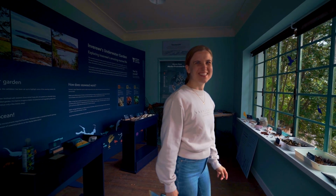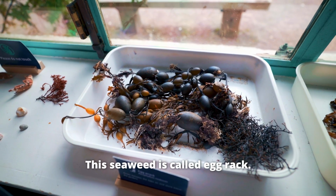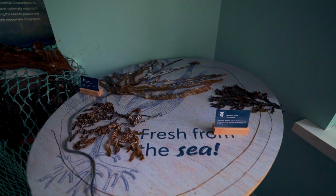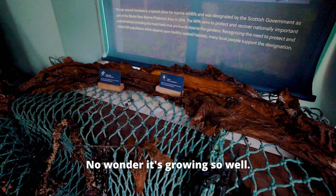Strong smell. Oh, this is cool. All the different types of seaweeds are on display here. This seaweed is called egg rack because it looks like an egg, but also I think because it smells like egg. It smells pretty bad. The soils at this garden have been fertilized by seaweed. No wonder it's growing so well.